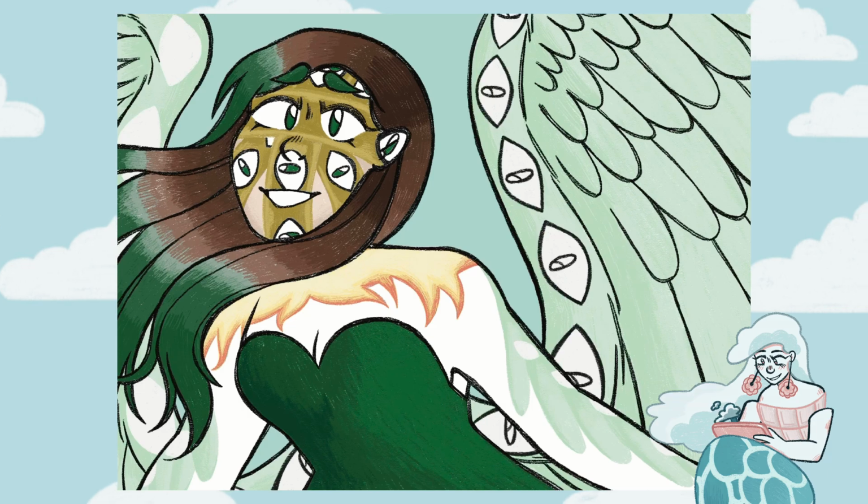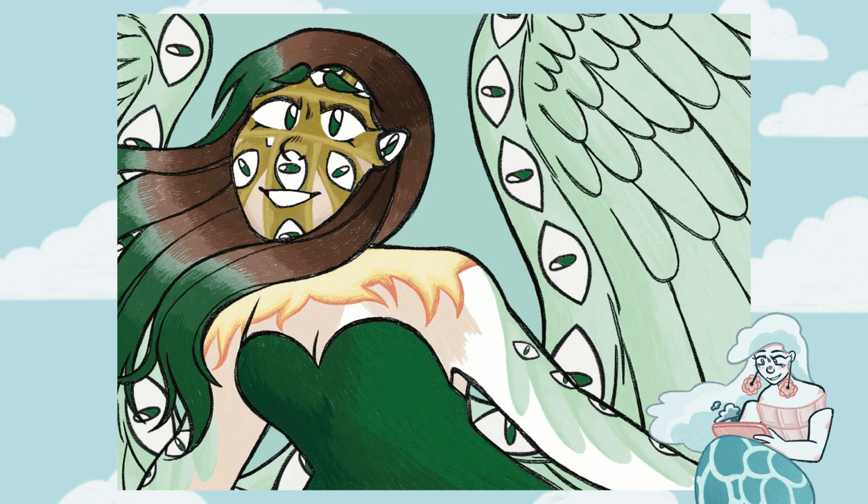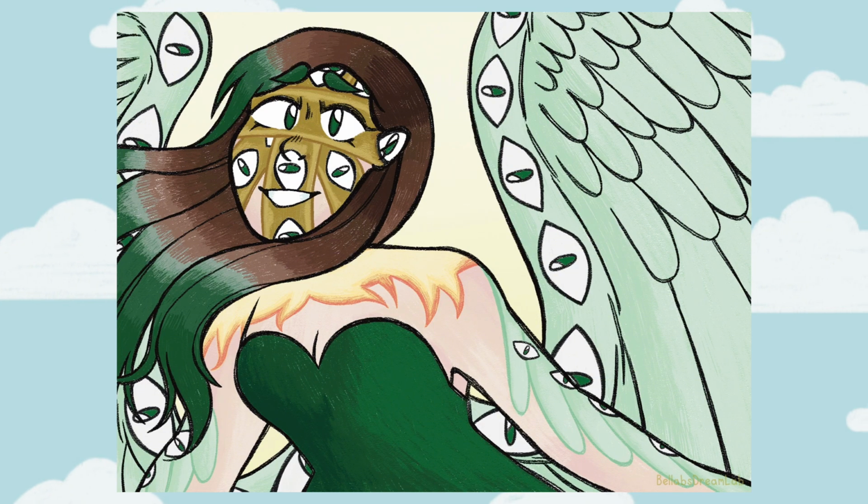I think the colors just do not mesh with each other, and I think the shading is too detailed or too smooth, or it's not really showing the actual 3D-ness of the face like it should. Yeah, this one just looks kind of garish to me.